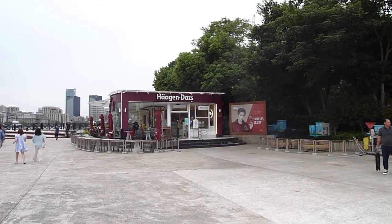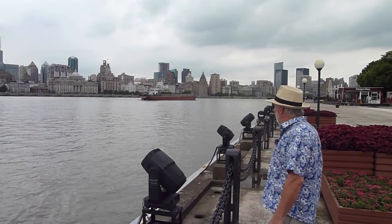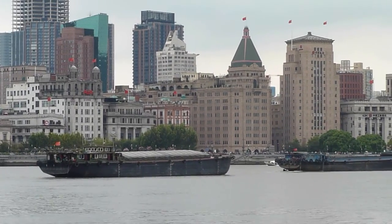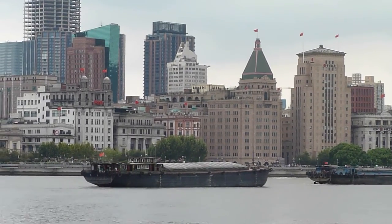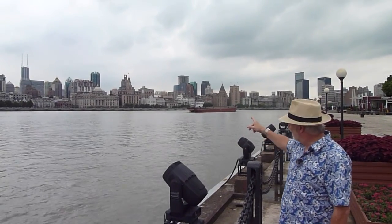And one of my favorite stores here, of course, is the Haagen-Dazs. And across the river, across the Huangpu, you can see these turn of the last century wonderful buildings that I've pointed out before. And start way at the end, there's a Bank of China, which is beside the Peace Hotel that has the conical top to it.